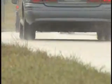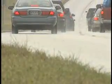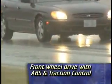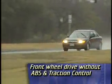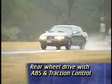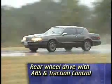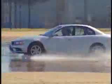According to some driving experts, what you should do depends on the type of vehicle you're in. Listen for the type of vehicle you drive. A front-wheel drive with an anti-lock brake system and traction control system. Front-wheel drive without an anti-lock brake system and traction control system. A rear-wheel drive with an anti-lock brake system and traction control system. If you begin to hydroplane in one of these types of cars, then some driving experts suggest you do this.